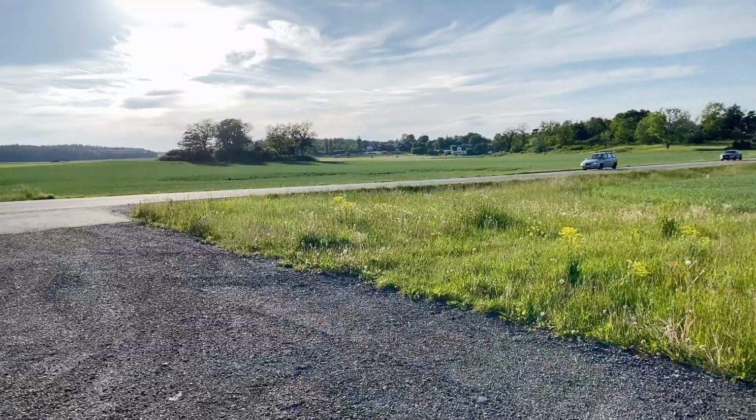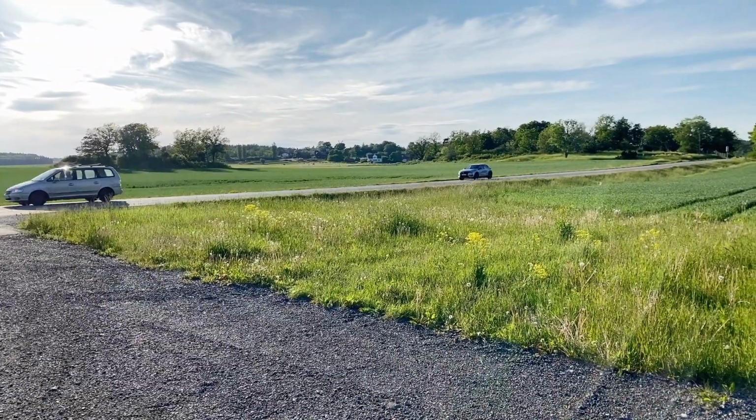The plan was to drive slowly and stop and have a look at the landscapes and the areas and kind of just take it easy and enjoy stuff. But it has been crazy, man. This road, I didn't expect it to be this busy.